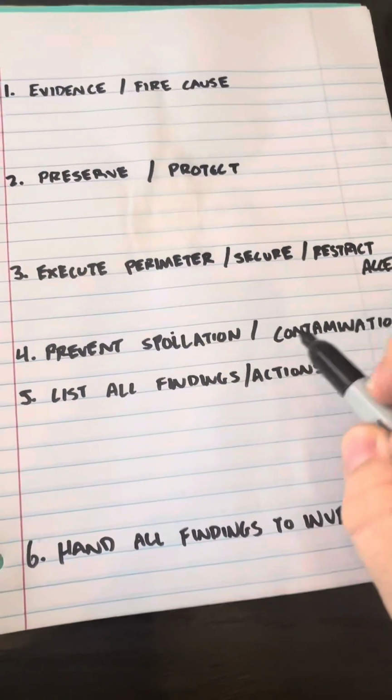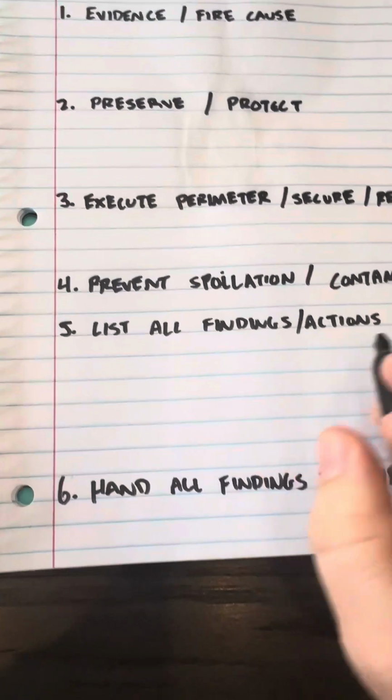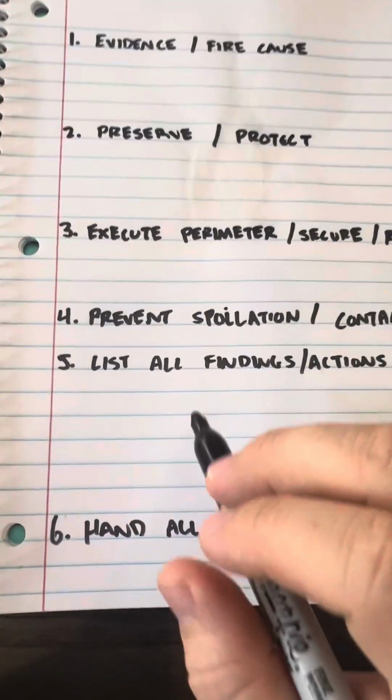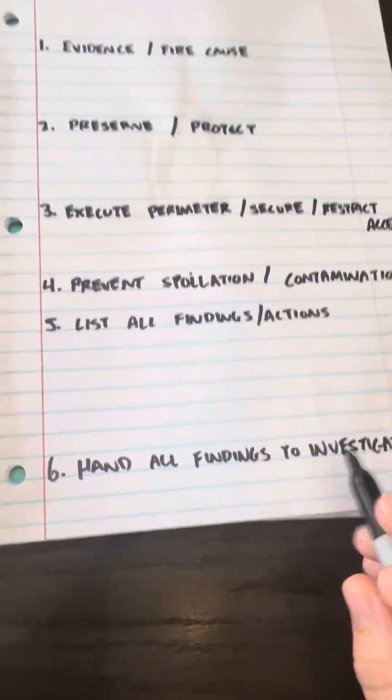Then, prevent spoliation and contamination. That one's an easy one because we know there's no bullet points under that one. And then after you do that, you have to list all findings and actions. That's the tough one you'll have to memorize. And then hand everything over to the investigator before you leave.